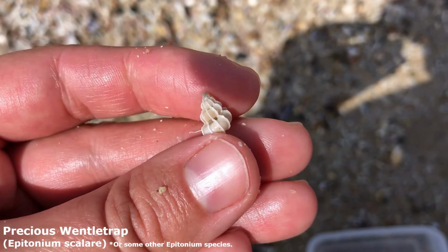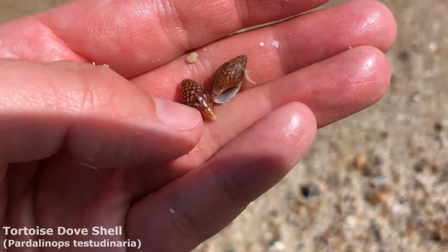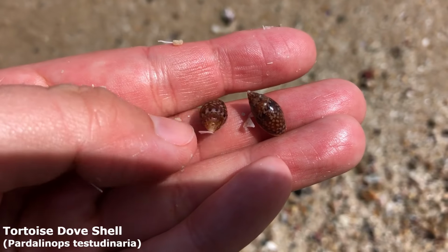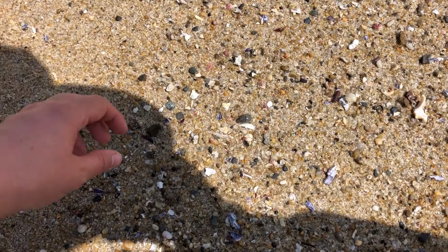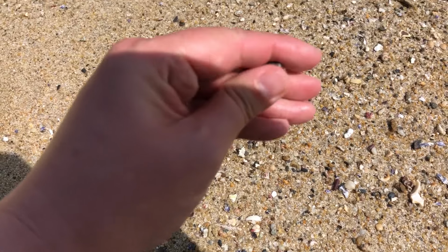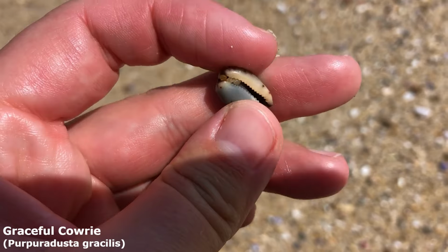And today I think I am going to pick up a couple of these. I picked up a couple last time, but not too many. They are little tortoise dove shells. This is about their maximum size. They're just nice little minis. I do believe that is the first cowrie today. It's just a little graceful cowrie. He's got some nice shine on him.